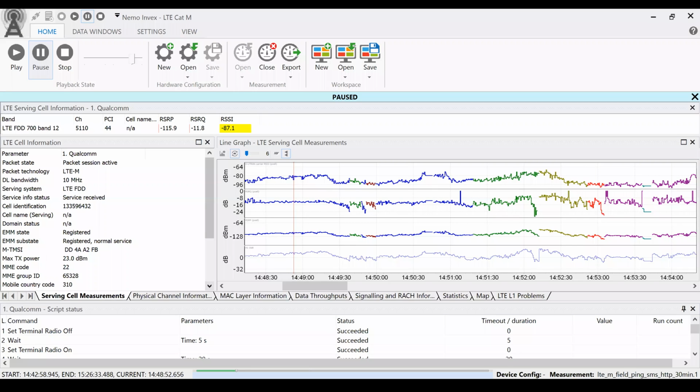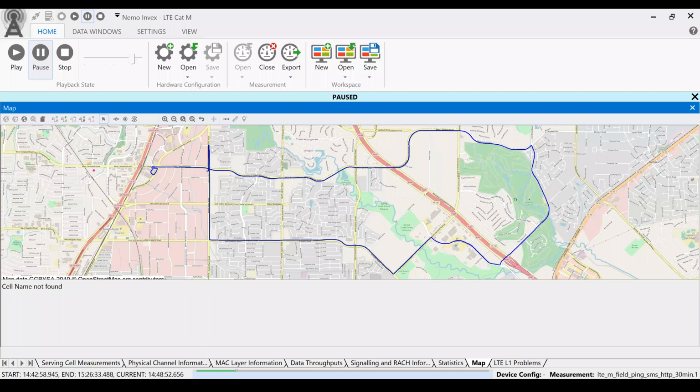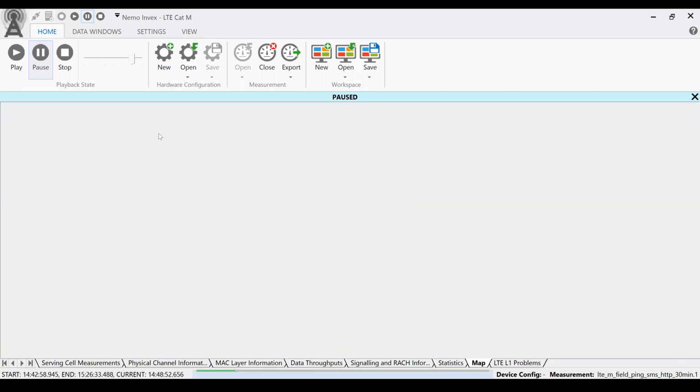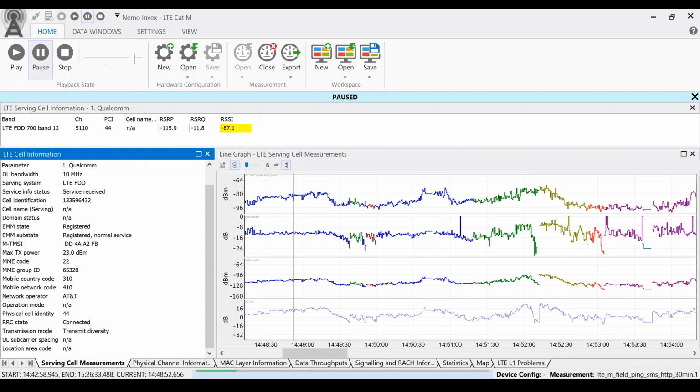The setup here is fairly standard. What we did was a drive around the area. As you can see, this was the drive route that was taken. And the script sequence is very standard. It's basically a ping, an FTP, an SMS. And as you can see, here we're capturing all the major RF parameters, including the packet technology, the MNC, MCC, as well as all the RF parameters.